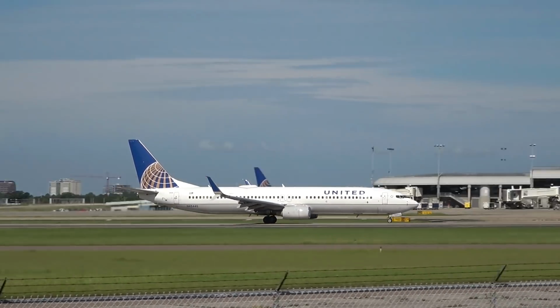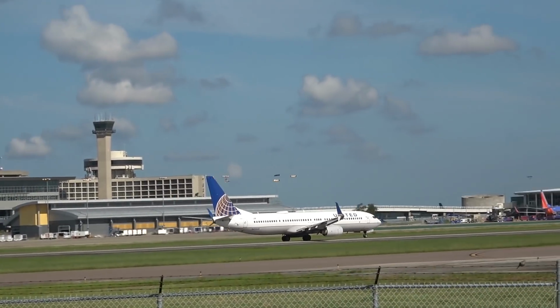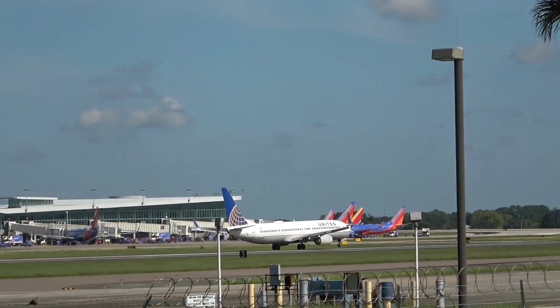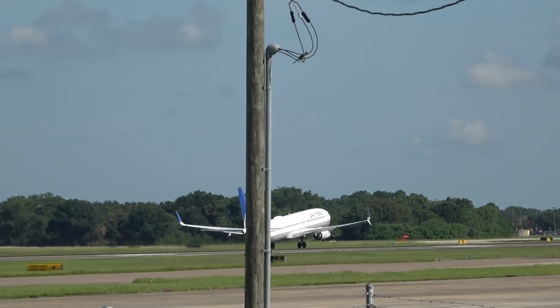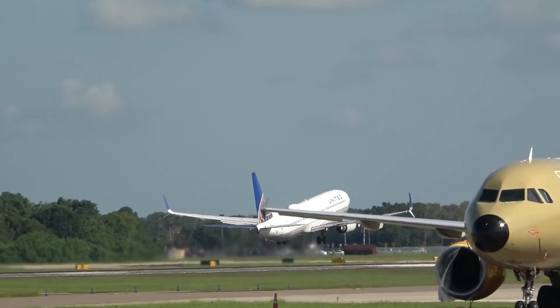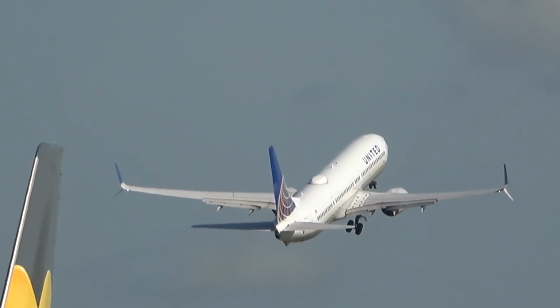Hey, here's some breaking news for you. Over the next 7 days, ATL Hartsfield International will have 6,933 flights. Whoa, way down there. Oh my gosh, into the Cook special livery.